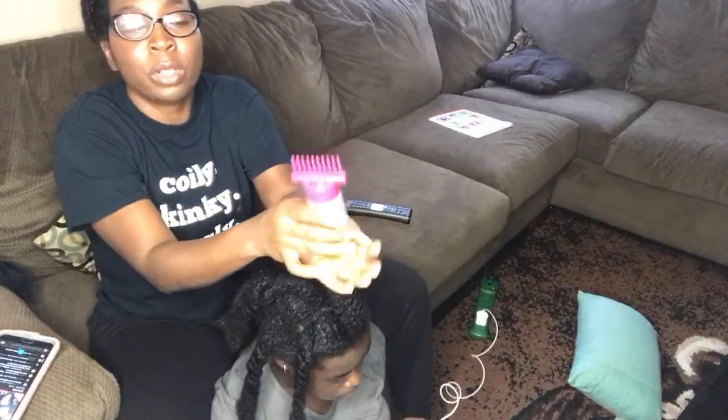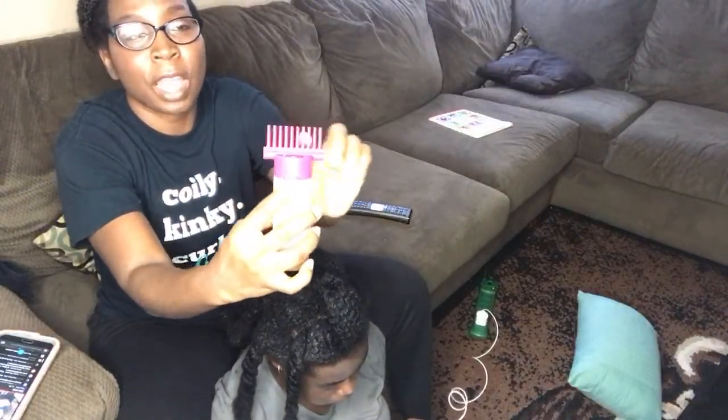So this is our hair oil bottle. I like it because it has this comb thing at the tip.